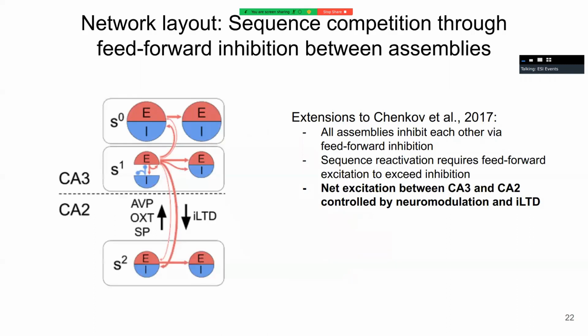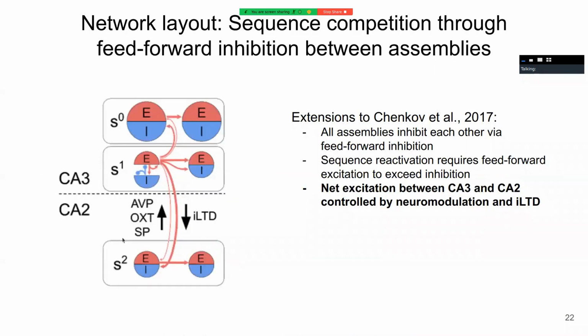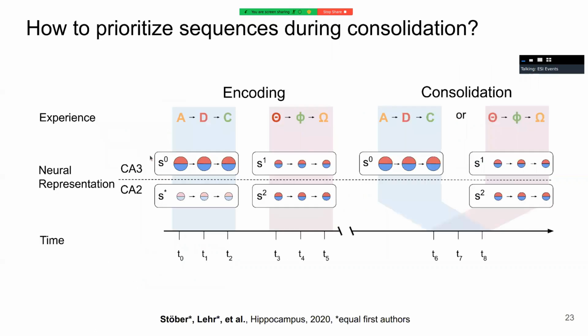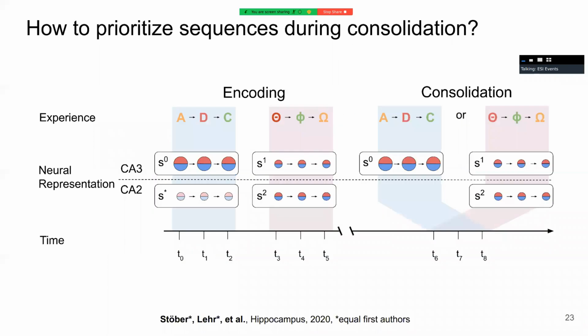Okay, and then we extended it a bit to have both CA3 and CA2 here. And we took the minimal scenario we needed for our argumentation. So let's say we have two different experiences corresponding to sequences in CA3 and CA2. We have this S0 experience representing an experience with a lot of cell activity, for example, encoding your own movement. And then we have other sequences S1 and S2, which represent an experience which does not have such strong encoding. And there, by the mechanisms we just mentioned about CA2 interactions, we can change the strength of the interactions.